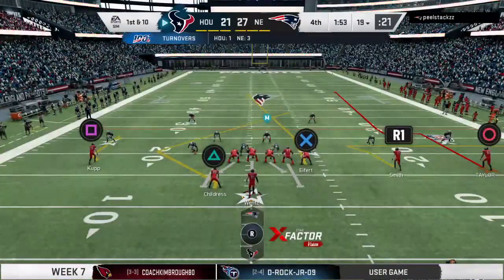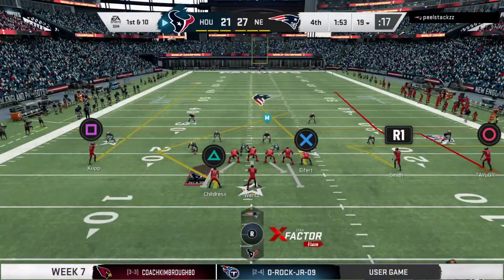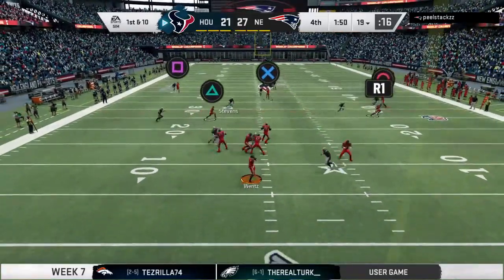The Texans offense ready to go here for their next drive. These guys had to punt their last possession, and that's become too familiar of a refrain. Too many of these drives just wound up going nowhere.